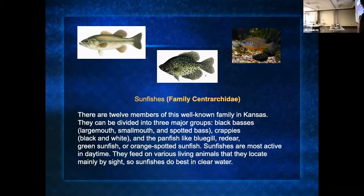It's a big family. It's got 12 members, but it's got all the ones that we know. It's got the basses. Before I talked about striped bass, white bass, and wipers, those are a sea bass family. But if I said, what's a bass that lives in Kansas? I bet you're going to say largemouth bass or smallmouth bass or spotted bass. So those are actually sunfishes, and those go by a term of black basses. Largemouth bass, smallmouth bass, spotted bass, those are black basses. And then you've got crappies, or some people say crappies.